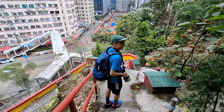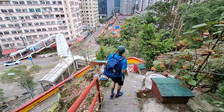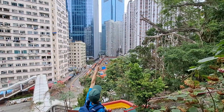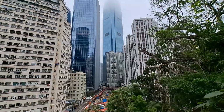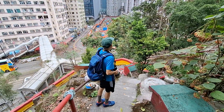So we're on our way down back to King's Road again, and you can see a lot of construction happening on this side, and you can still see the mist covering the top of that skyscraper, and quite a contrast here between nature and the city.